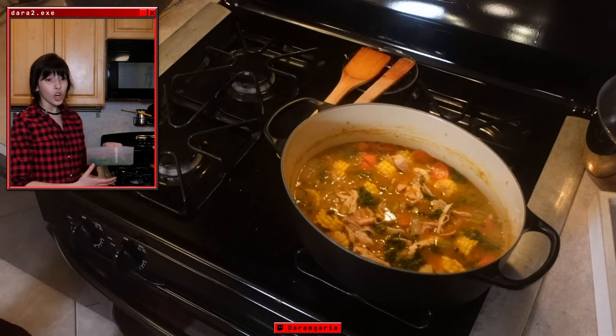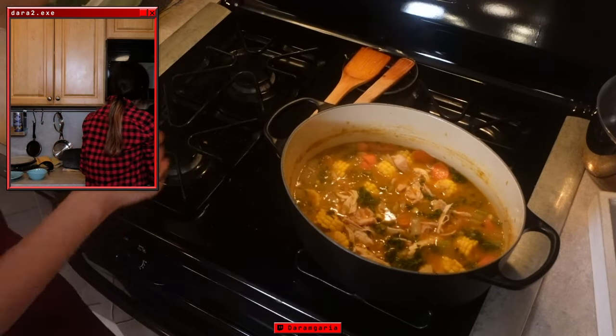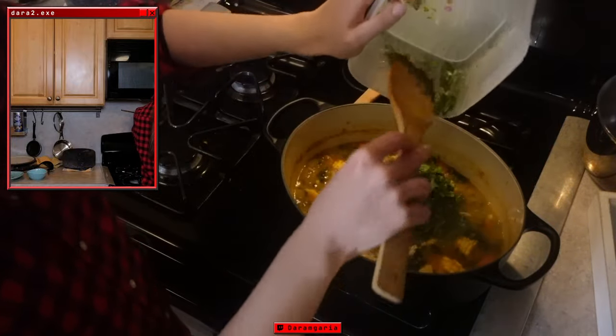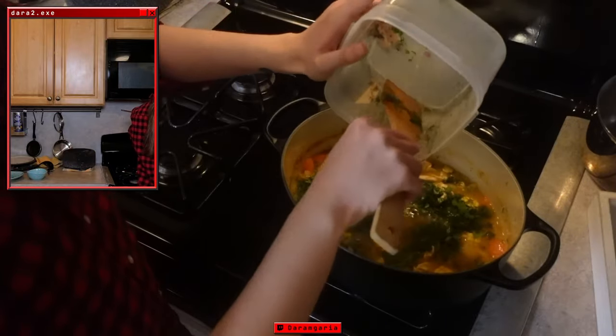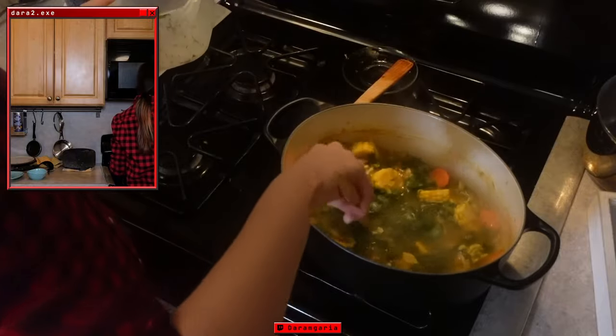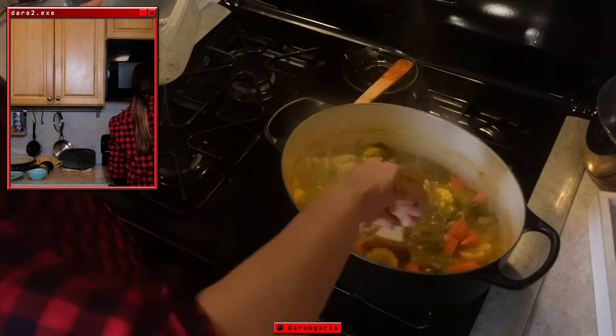Final touches. Remember my chopped dill, my chopped cilantro? All of that is going in now. We add it at the end. Why? We don't want to overcook it and lose all the flavor. It's going to shrink down and collapse significantly in texture. And now, guys, the whole soup has an extra added delicious herbaceous note to it.